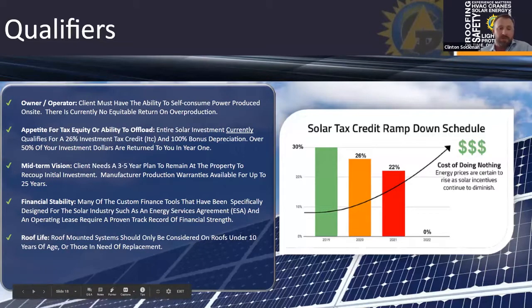Mid to long-term vision: solar is a 25-year investment. If you're thinking about selling this building or you might tear it down in 5 years, obviously it's not a great investment. Most of our arrays do break even somewhere in that 4 to 6 year time frame, and then we have that 25-year lifespan that we're looking at for cash flow and return on investment. So having that mid to long-term vision is good. If you're looking at an energy services agreement or a lease type solution, which we do have available in Florida, having some sort of financial stability is good. It's very important that our investors and finance organizations understand that they can get their money returned.